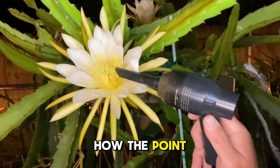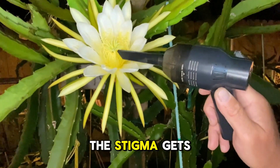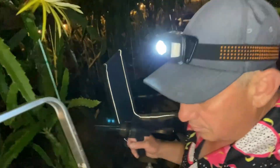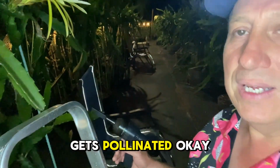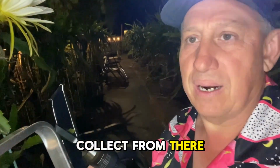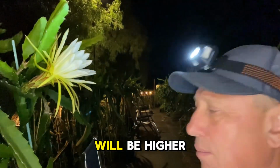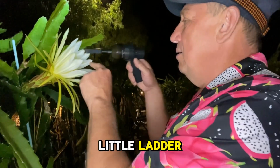The pollen is basically touching the arms of the stigma and gets transferred to the ovary of the flower, and that's how it gets pollinated. Okay, so let's take a look how much we can collect from there. I'm just going to adjust my camera a little bit higher. Okay, I use the little ladder.